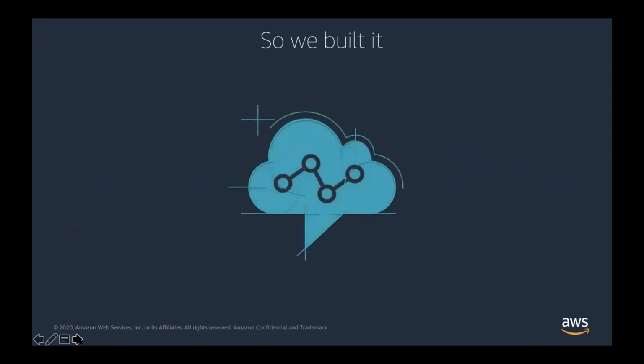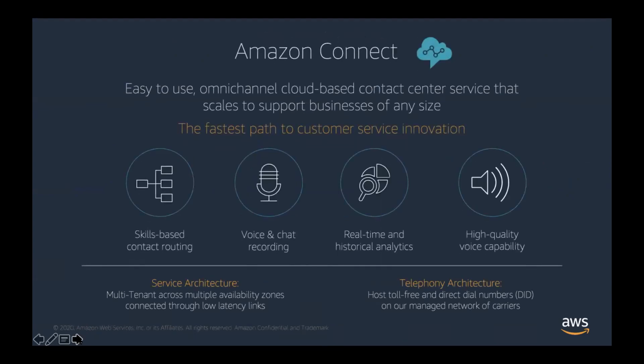So we built our own contact center, and it's called Amazon Connect. Amazon Connect is an easy-to-use cloud-based contact center that scales to support businesses of any size. It comes with all the standard functionality that you would expect from a call center, such as skills-based contact routing, which means your customers can be routed to the right representatives that can best serve their needs based on the information that you already know about the call.